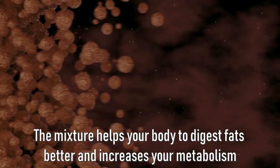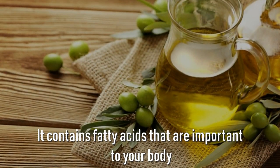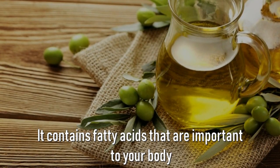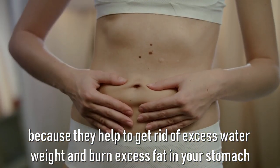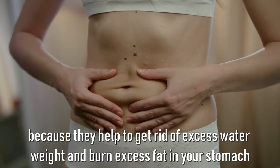Fights abdominal fat. The mixture helps your body to digest fats better and increases your metabolism. It contains fatty acids that are important to your body because they help to get rid of excess water weight and burn excess fat in your stomach.